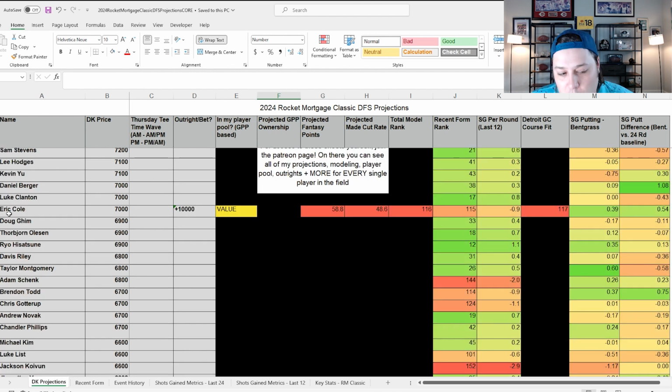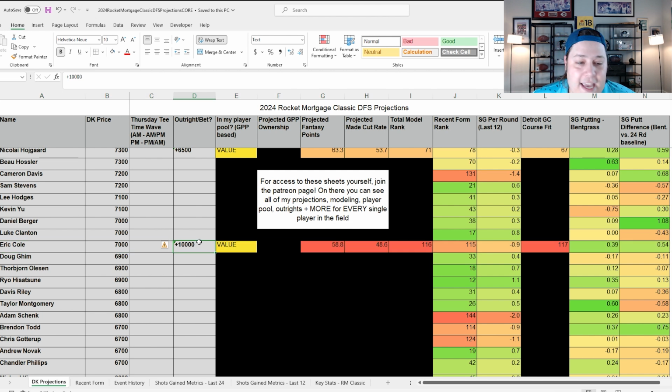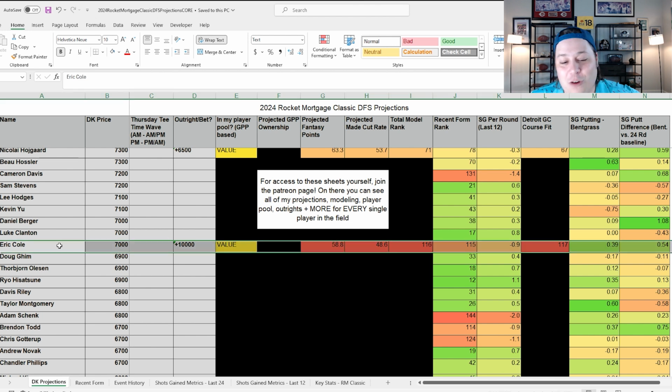Next up, we got Eric Cole at $7,000. So I got him at 100-1 to win. So even further down the board when it comes to the outright value. The form isn't great. So very similar play to something out there like a Chris Kirk.